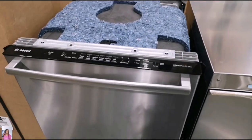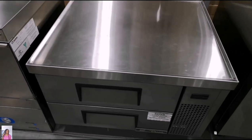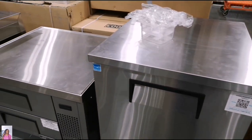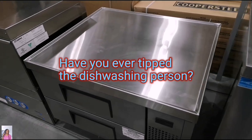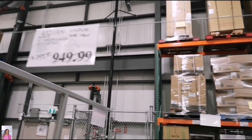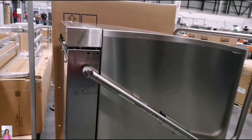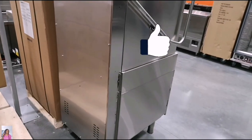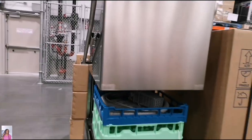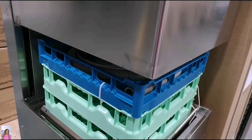We also have these commercial dishwashers. One of the jobs that I did a long time ago was work as a dishwasher, and it's quite painful in a busy restaurant. So these are a welcome addition. How it looks when it's all lifted up, and then it just closes down.